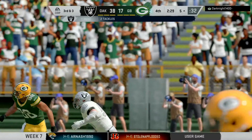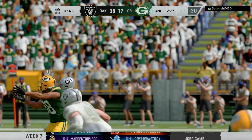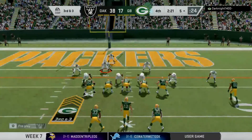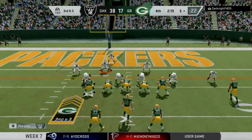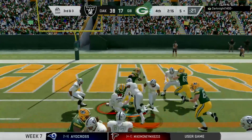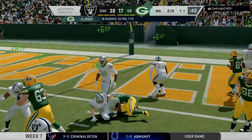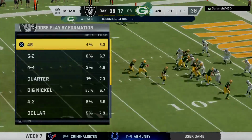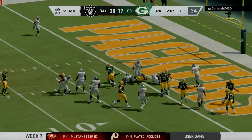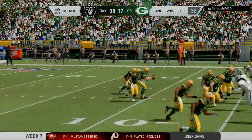That's a gain of 7. Brings up 3rd and 3. The Packers on 3rd down, they've converted 3 times in 8 chances. This time it's 3rd and 3. From the shotgun to give to Jones, and he'll be taken down, but he does have 1st down yardage. The gain of 5 that time gives him the conversion and makes it 1st and goal.